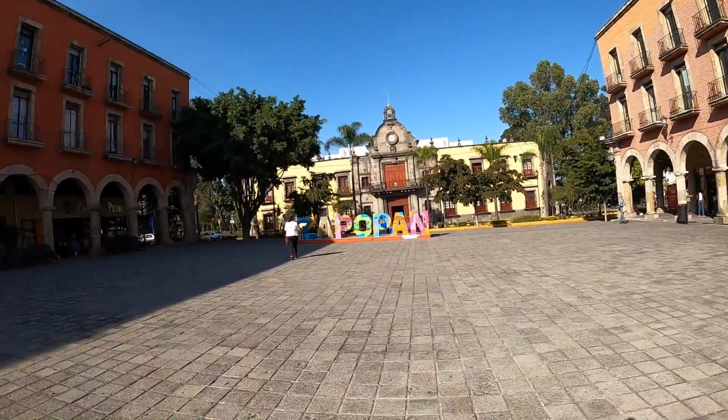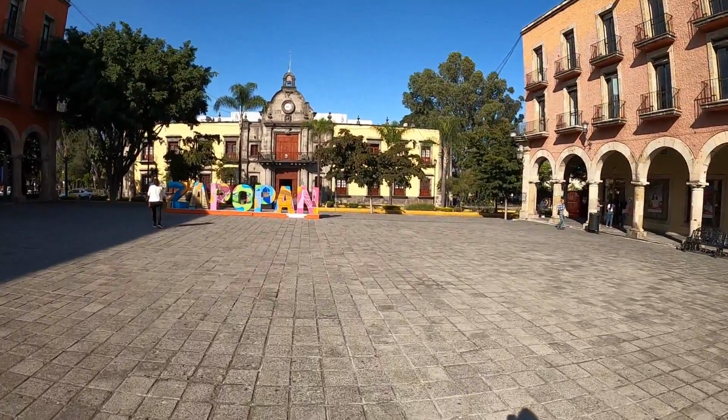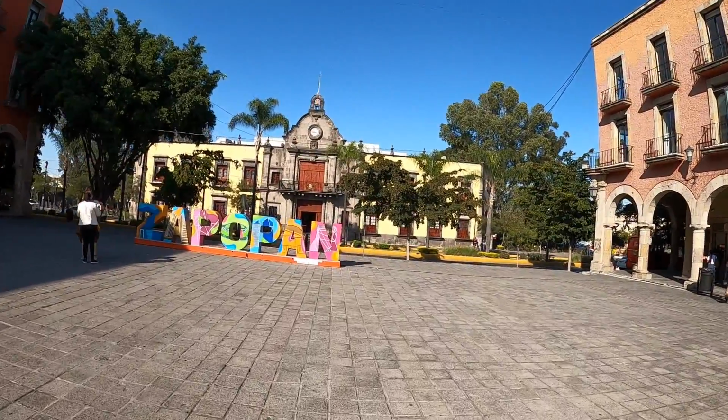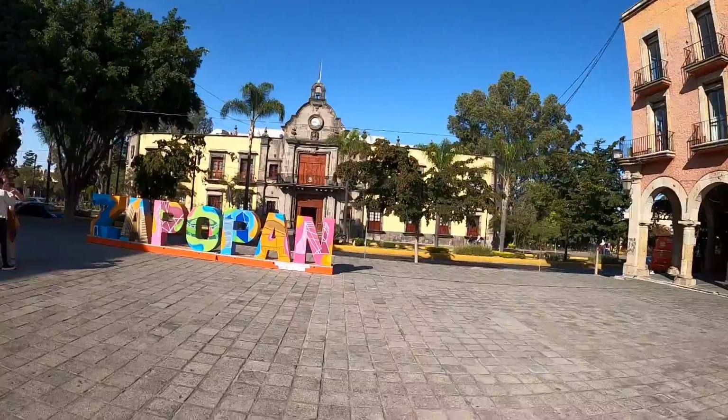So today we're in the center of Zapopan. Let's go check it out. Right in front of us we have the Municipal Building. I think we'll go check that out first.